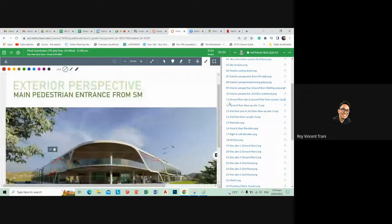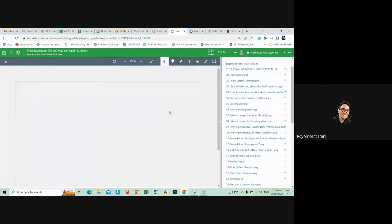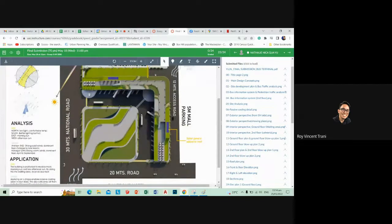What other things here? I think this is the thing that really stood out to me. Let's look at your site analysis. So this is pretty much straightforward. One entrance, one exit. And the pattern is seen here on the park. And I think because of the deadline, you weren't able to develop the park here. Like no plants or whatever.